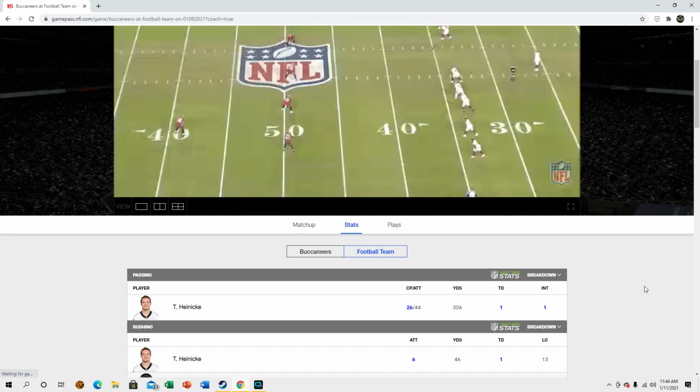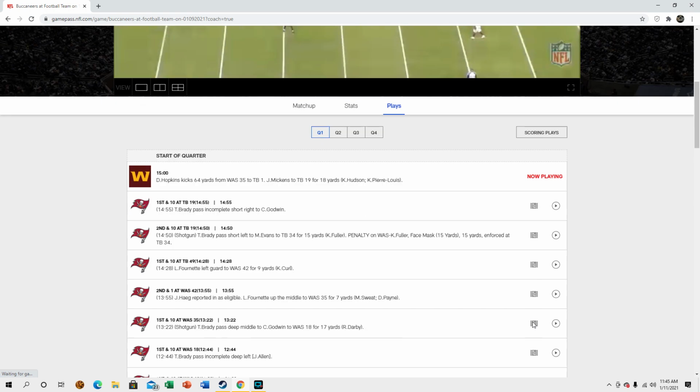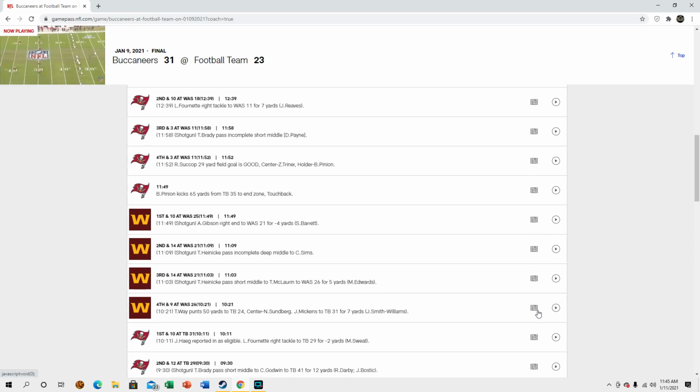He ended up starting against Tampa Bay in this Saturday's wild card game. So, I'm going to be looking at the film, but before we do that, let's look at his numbers. He went 26 for 44, 306 passing yards, a passing touchdown, and an interception. Then he also had 46 rushing yards and a rushing touchdown. He looked pretty impressive live, so I wanted to give him another closer look.